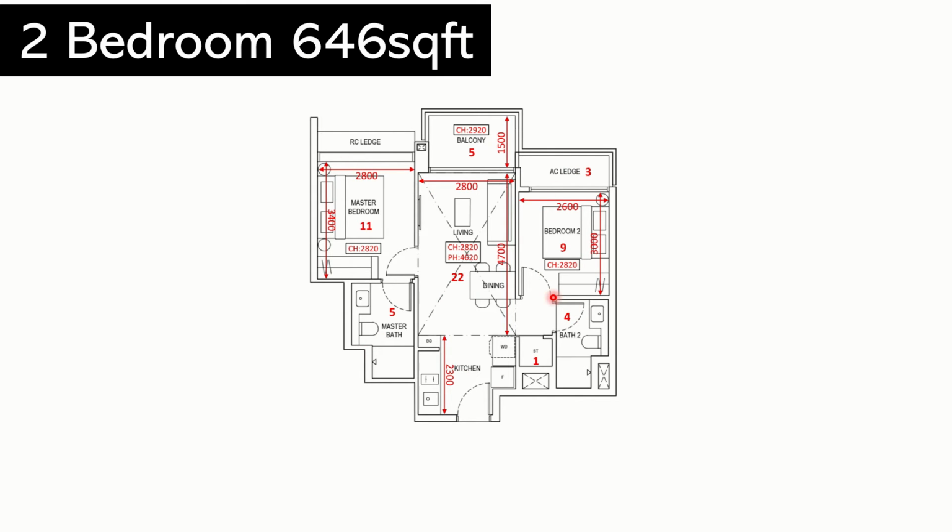The only bad thing is that when you enter from this unit, you straight away see this kitchen already. But no choice, because it's only 646 square feet, what can you expect? I believe this is considered quite a very efficient layout already.